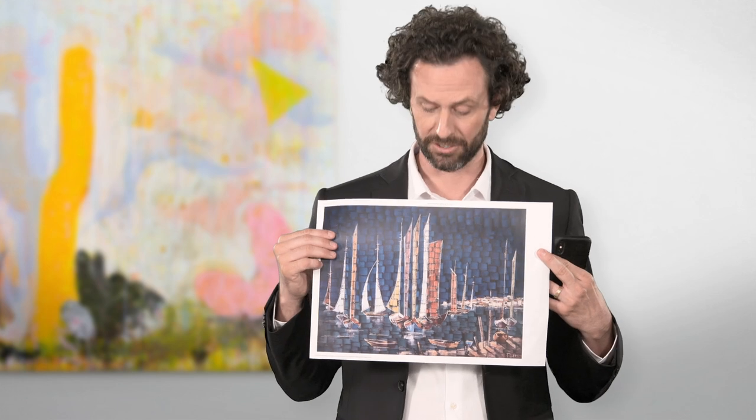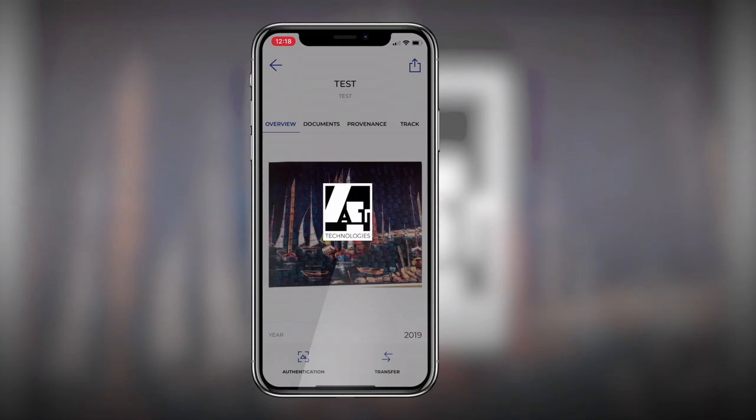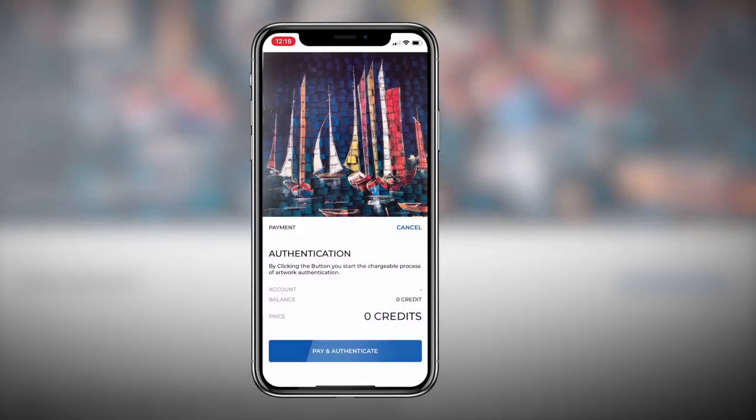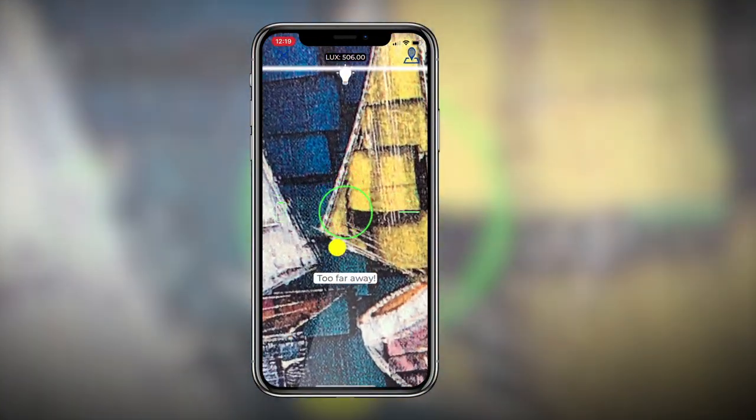So, it looks identical, even to an expert's eye. Again, we select recognition mode. And now scan the copy. I let the smartphone guide me like before and match the area now. Now the software compares the scan to the records in the database.